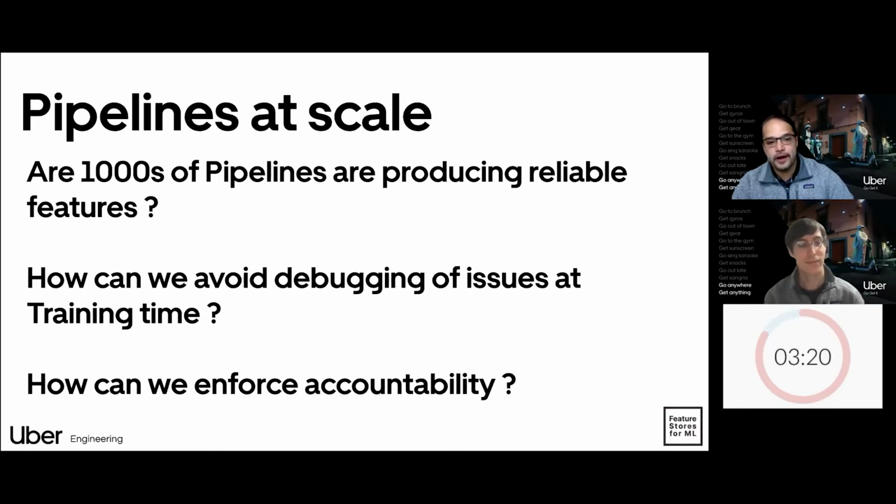And how do we detect problems ahead of time at feature generation time versus training time, when it's much harder to debug and fix data issues? And finally, how do we bring accountability to the process? Often due to oversight or lack of sufficient ownership, we may end up with poor data quality, harming the quality of predictions. So how do we surface this to teams who are then able to easily remediate the situation?